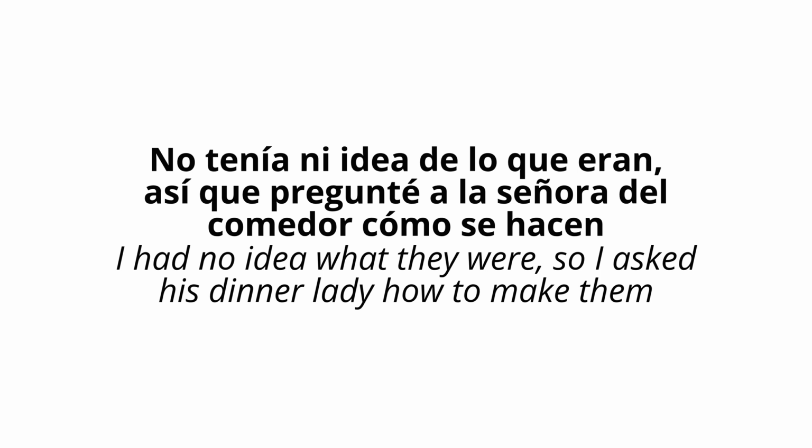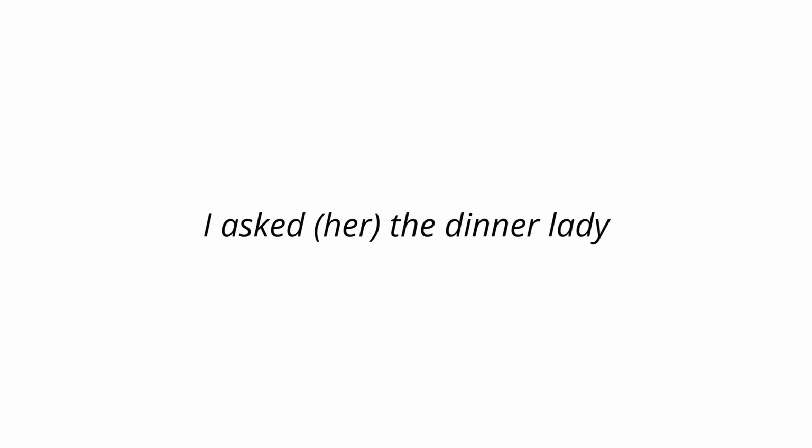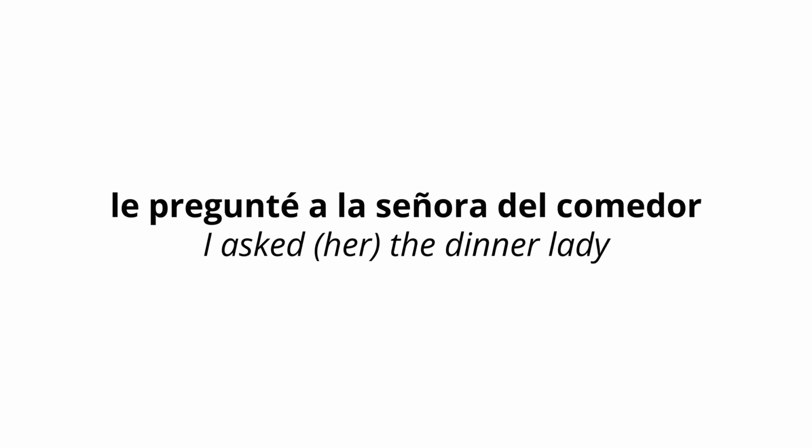Now, a Spanish native speaker might hear that sentence and think, there's something missing. In Spanish, if I wanted to say, I asked the dinner lady, I should really say, I asked her, the dinner lady. The word her in this sense is le. So you would say, le pregunté a la señora del comedor. I asked her, the dinner lady.